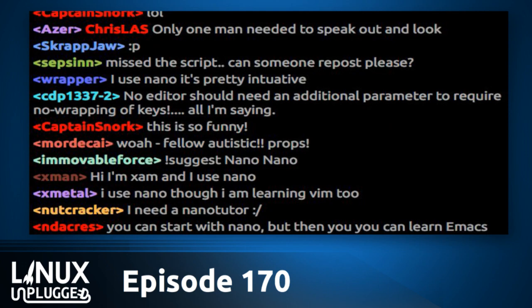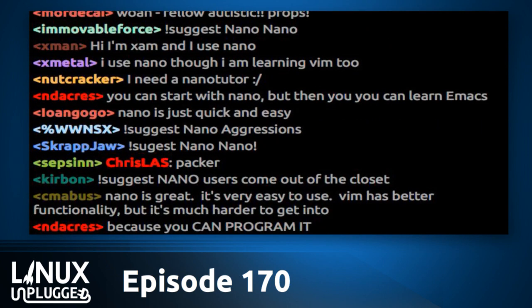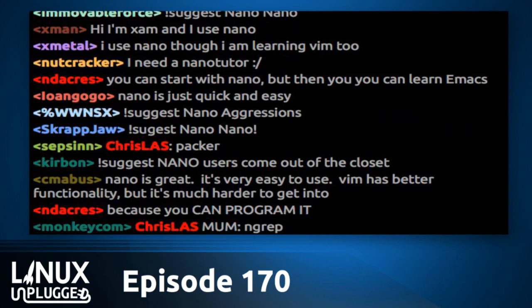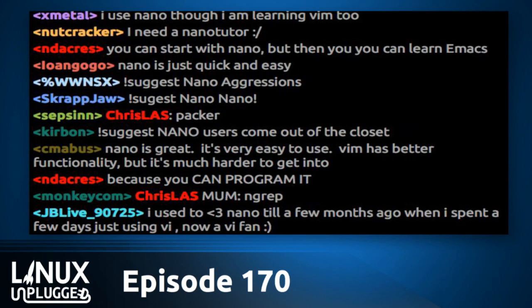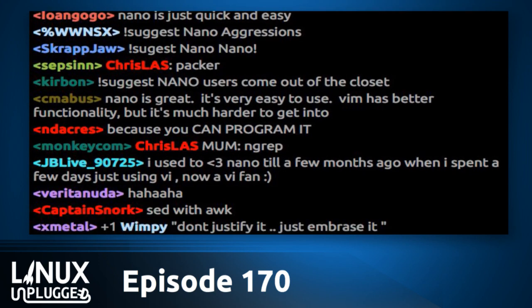Typical Arch user problem. I'm updating my packages. Yeah, Spin got it. Oh, ngrep for MonkeyCom. What are you using ngrep for so much, MonkeyCom? I run a telecom, so I'm constantly looking at streams. That makes sense. Hence the name.